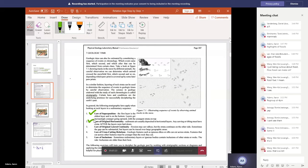The second is the law of original horizontality, and that means that the rocks would be deposited fairly flat, usually in ocean basins over a broad area. And if you find the rocks to be moved from a horizontal orientation, then that would have been a deformation that postdated original deposition. That's a mouthful. What am I saying? Rocks are laid down flat. If they're curved or bent, that happened more recently.